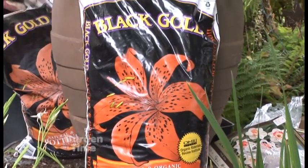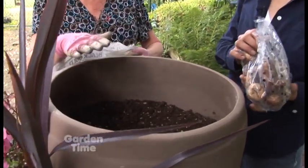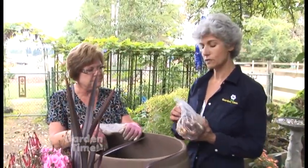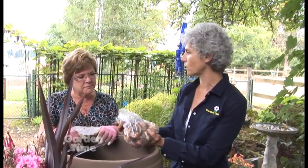All winter long. Yeah, you don't want to over-fertilize your bulbs, so using the natural and organic works out well, and it's got good drainage for this out in the weather. It'll be perfect for your spring bulbs. All right, and so we're going to start with these red tulips, and what are some of the tips when you're doing these bulbs in containers?